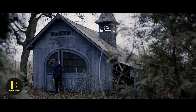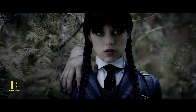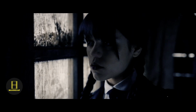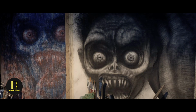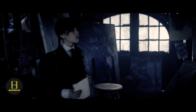After class, she tails Xavier to a secluded house near the forest, where he enters. Waiting for him to leave, Wednesday eventually decides to investigate further. With Thing's help, she unlocks the door and enters the house. Inside, she discovers numerous paintings depicting the same monster she encountered in the forest. Picking up one of the paintings, she prepares to leave.